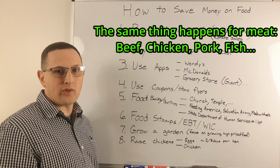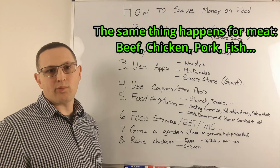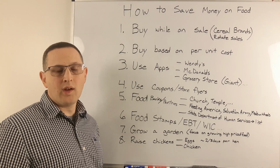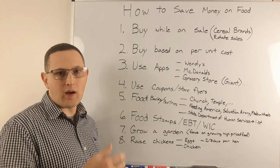Basically, if beef is on sale one week, I tend to buy more beef. If chicken's on sale the next week, more chicken, pork. And there's usually some type of rotation or deal on one type of protein. So I'll switch between whatever that is, and that determines kind of whatever meals we would have.